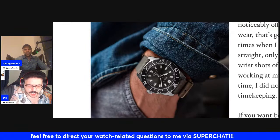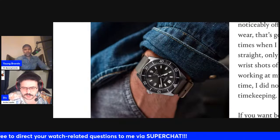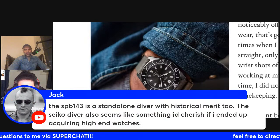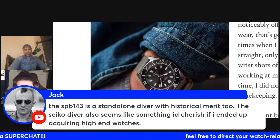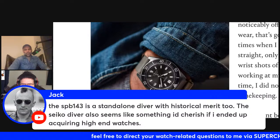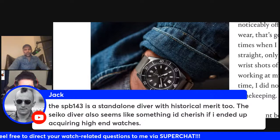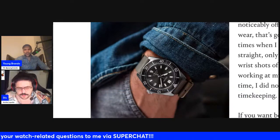The price point, Jack says something very correctly. The SPB 143 is a standalone diver with historical merit too. The Seiko diver also seemed like something I'd cherish if I ended up acquiring high-end watches. Exactly, that's why you should go for it. Beautiful. I think you made your decision, Jack.